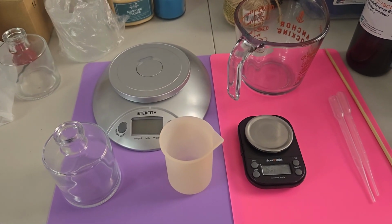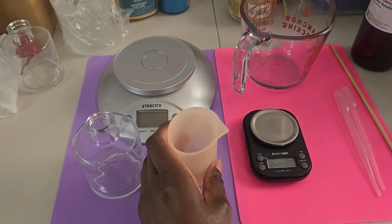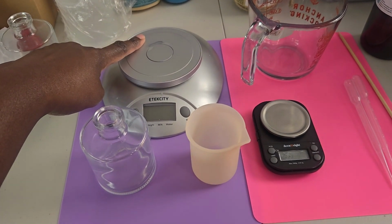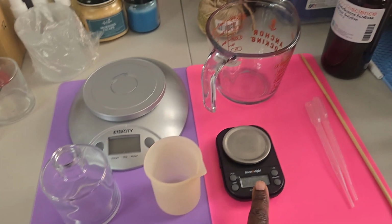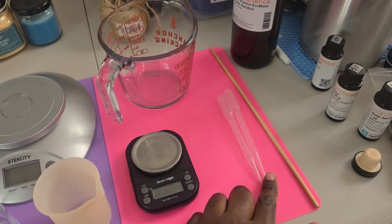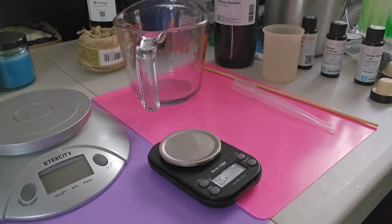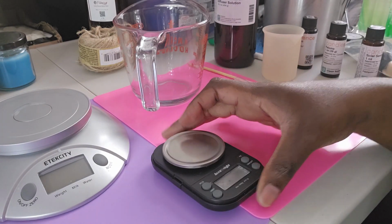So here is everything that I'm going to be using. I have my container here, and then I have my measuring cup for my fragrance oil. I'm going to use 2 types of scales. So this one is to measure out the room base, and then this one is to measure out my fragrance oil. I have my measuring cup here. I have 2 pipettes to make sure I get the right amount of fragrance oil, and then I have my stirrer here. Okay, so the first thing I'm going to do is measure out my fragrance oil.